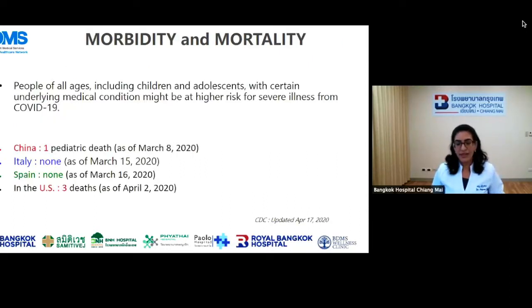Now, I believe there would be people who are concerned about kids who have underlying illness, such as adults. So we know for a fact that adults who have underlying illness are vulnerable to having a serious or severe COVID-19 infection.